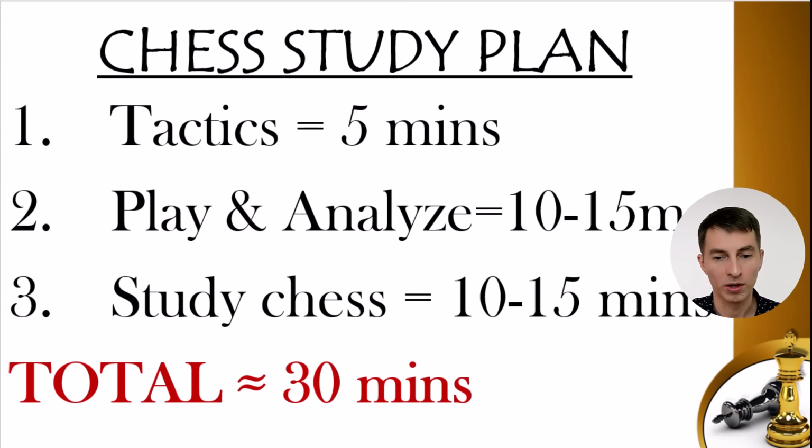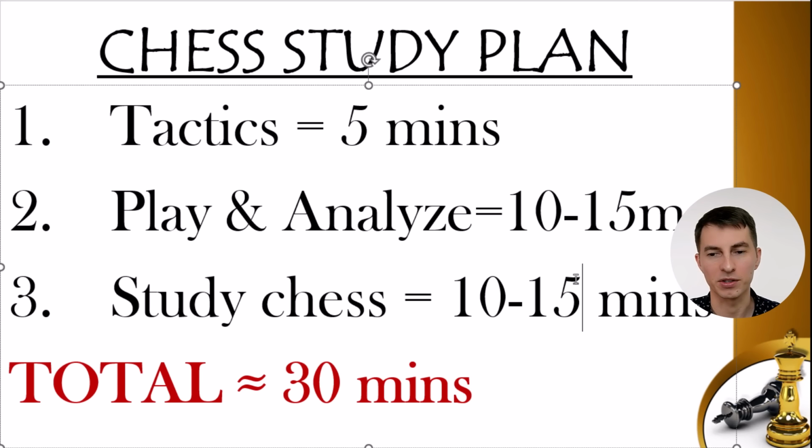Now, in total, that training is going to take approximately 30 minutes. That's what I promised you at the beginning. So the whole training is going to take roughly half an hour. Now, I'm giving here some variations like 10 to 15 minutes because one day you're going to play a little bit shorter, another time your blitz game may take a little longer, so I'm keeping a slight variety here. Same thing for studying chess. 10 to 15 minutes is usually enough to watch, let's say, one YouTube video or read one chapter of a book, so you do have some time to study something.